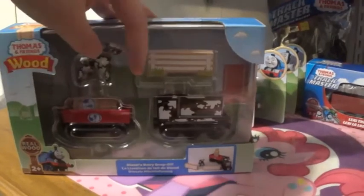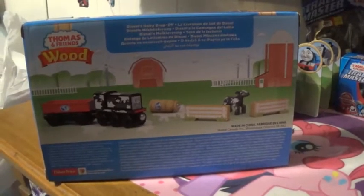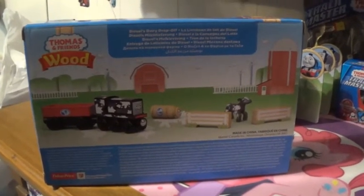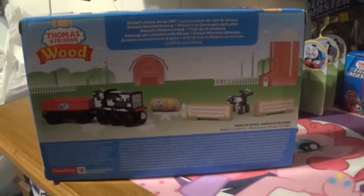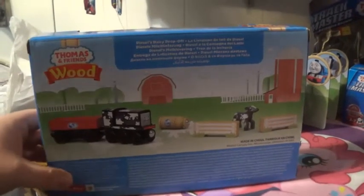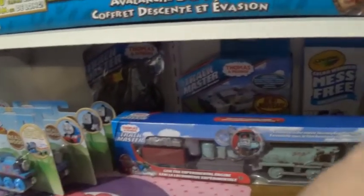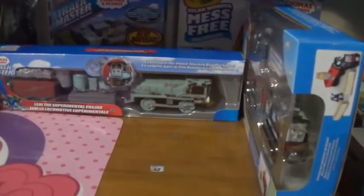Now, this is the only copy of Diesel's Dairy Drop-Off, so it's not going to be opened up. Nope. Another time I will grab another duplicate, but I kind of want to save that for another time and, you know, give me an excuse to buy some more Thomas & Friends woods. Because although it can never replace the Thomas & Friends wooden railway, it's still a good range and I do like it.